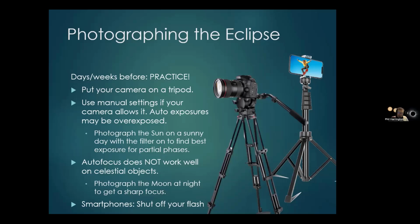You want to test all this out. Photograph the sun after you get the equipment all set up. Photograph the sun on a sunny day. If you have the equipment, do it the next sunny day. Set it up, test it out. Make sure the filter is in place, and you want to play with the exposures or bracket the exposures, as they say, starting with the shortest exposure right up to the fastest exposure. If it's a zoom lens, play around with the zoom setting, play around with the f-stop settings, everything.